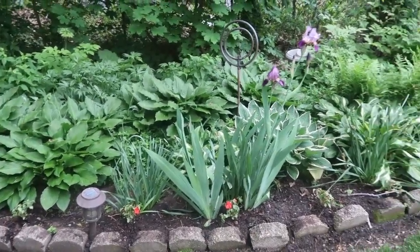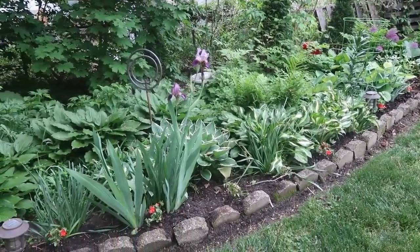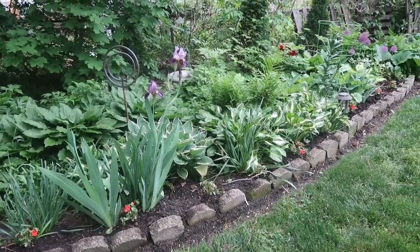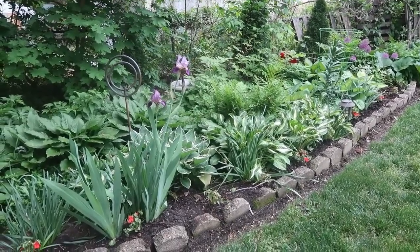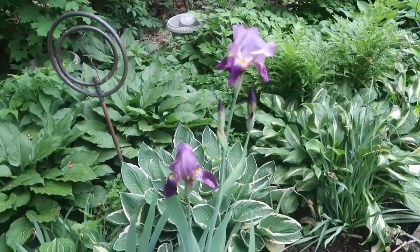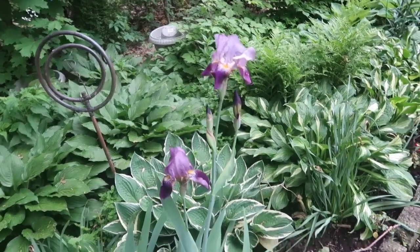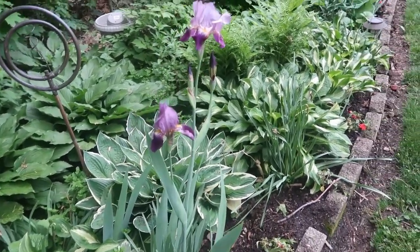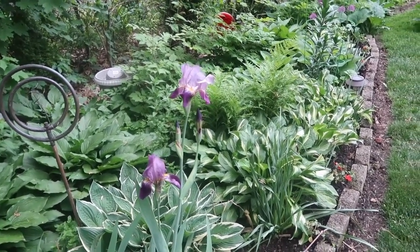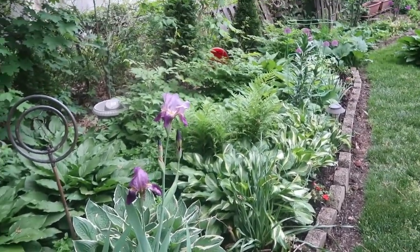This side border has filled out so beautifully. I am very much impressed with it at this very moment. And look at this iris. That's why I think I need to plant some more in this bed. I'm going to try and put it further up in the bed, so that I'll have some here and some a little further up.